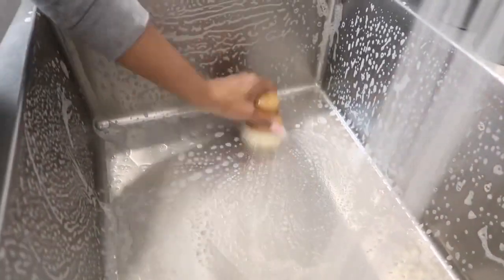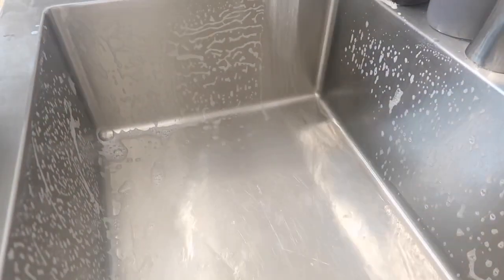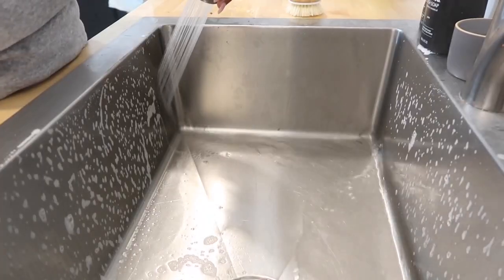If anyone knows of a good product to keep their sink shiny, leave it down below. I would love to know what you guys use to keep your sinks shiny.